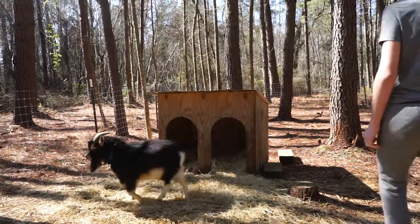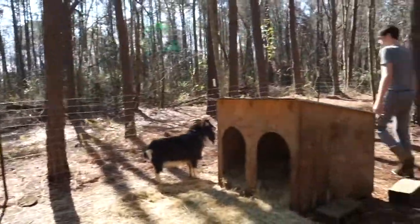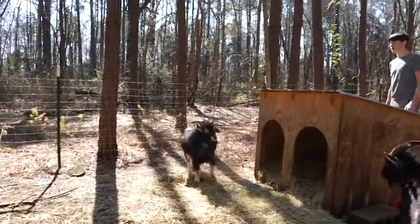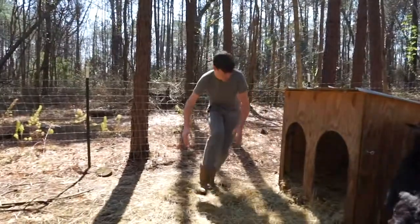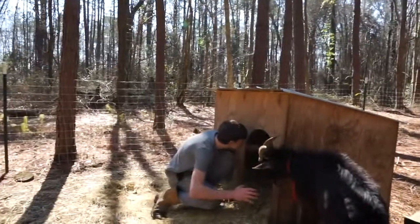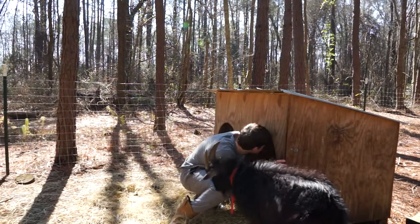Yeah, he's like, nope. See ya. I'll move this way so you can come back this way. He's gonna go into the pen. Once he goes in the hut, once you chase him enough, he'll just go in there. All right. Hootie's like, take me. Nah. Love me. Trim my feet.